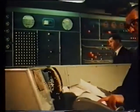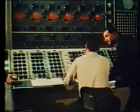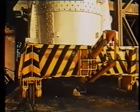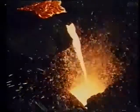Automation. Electronic data processing. Making the production of big tonnage steel faster and more efficient than ever before. And there is the promise of something faster still. The revolutionary process of spray steel making.